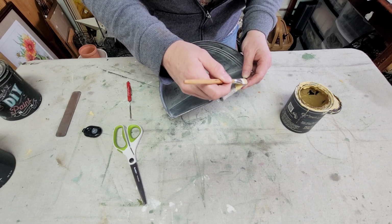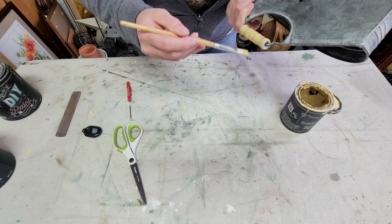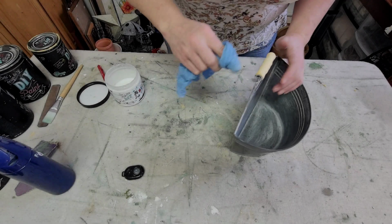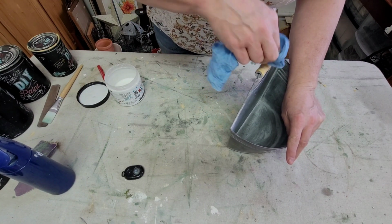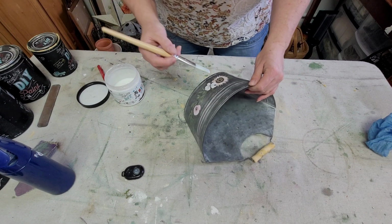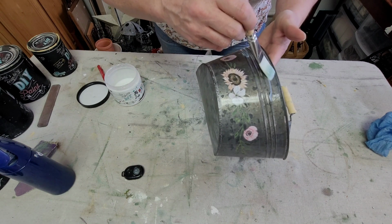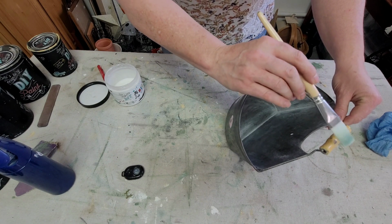Once that was done, I decided to go ahead and paint the handle, and I'm using Cake Batter by DIY, one of my favorite yellow colors. So I'm just giving this 2 good even coats of the paint, and once that's dry, I went in with a damp shop towel and just did a little bit of distressing. And once that was done, I sealed the piece on the front and the handle with DIY's Big Top. And then this piece was done.